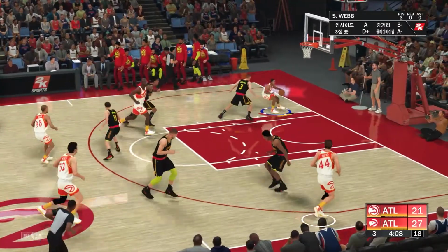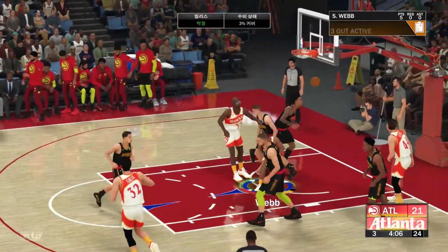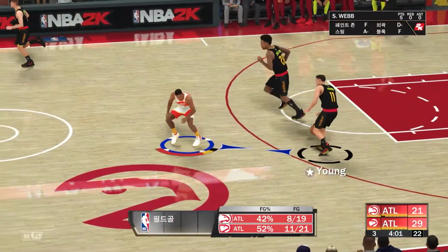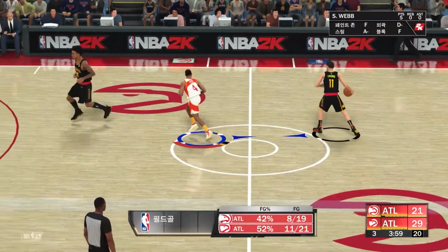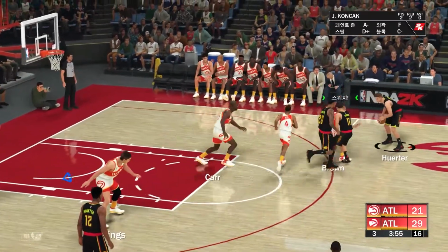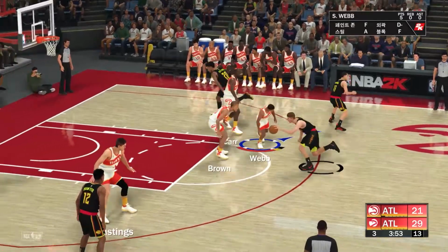Their biggest lead of the game was 9. And he banks in the layup. Webb's got 5. Terrific play call to give him a clean look at the rim. That's how you want to start the second half. Listen, put the ball in the hands of your best scorers and let them go to work.